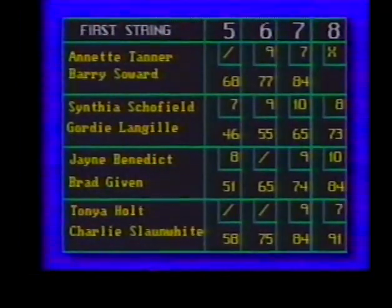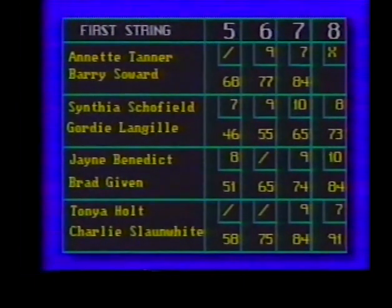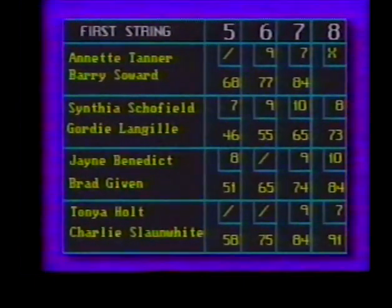We have just 2 frames to go to the halfway mark in our very first semifinal action in our Frame Plus Art Mix Candlepin Challenge. If you just joined us, Bruce Stephen along with Dave Wyman. And Dave, let's take a look at the numbers. After 8 frames now, getting a little more serious, 2 frames to go to the halfway mark, and there they are, and add them up. It shows our leader at 94 and open on a strike, Annette Tanner and Barry Soward, but that's only a little bit of the story.